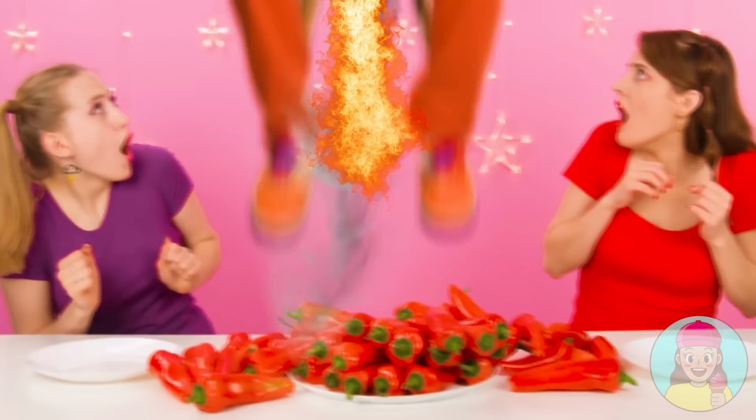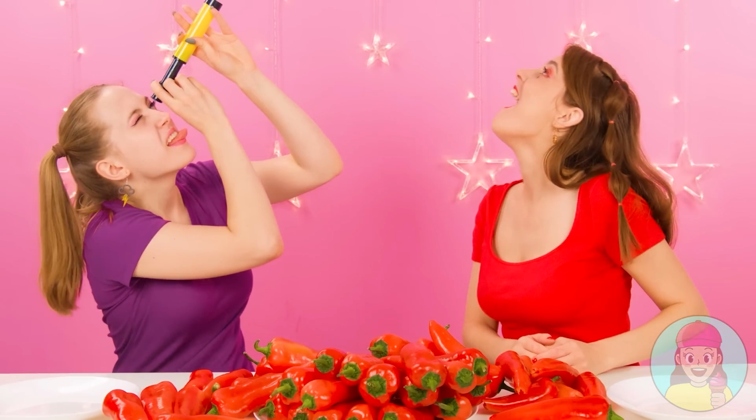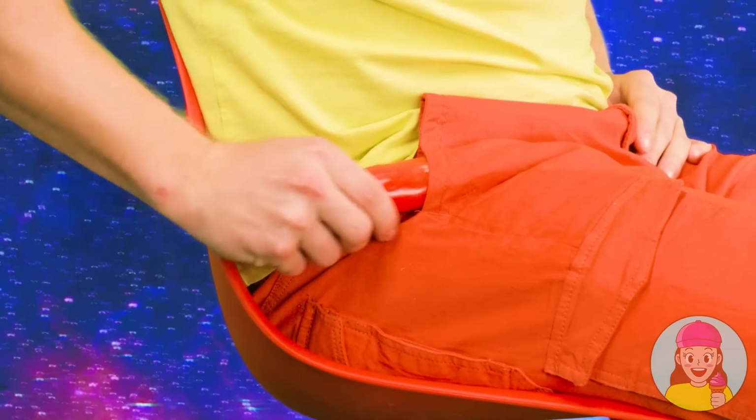It's starting! Where am I? Wow! It looks like it's going straight into space! I'll try to get a better look. Whoa! It's so cool here! I want to go even higher! Good thing I still have one pepper left! Wow!